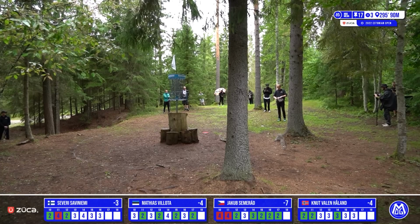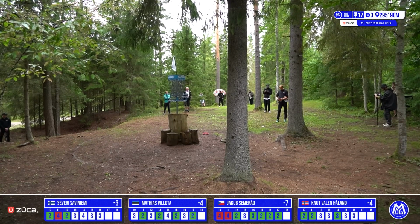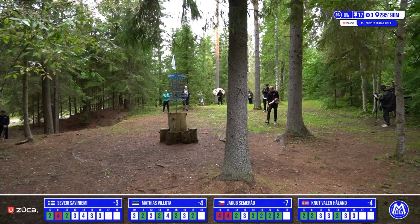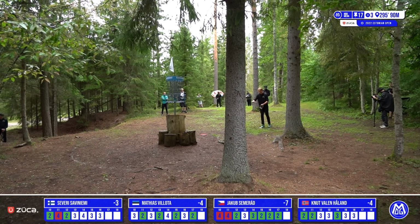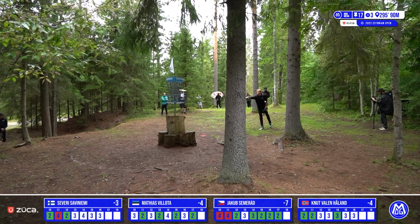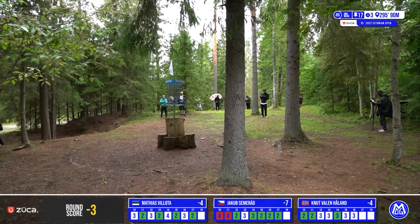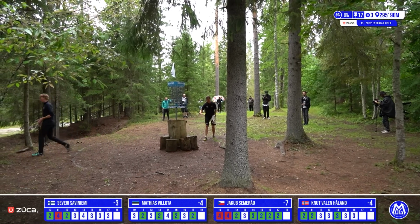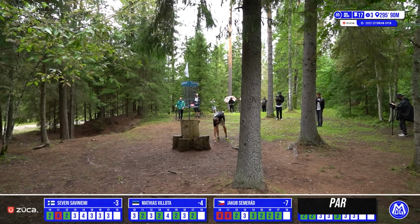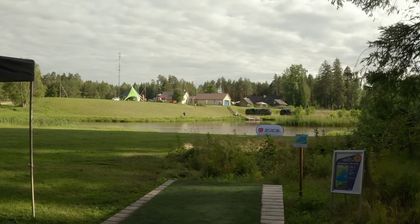Knut is nicely underneath the basket, making sure the disc is dry, you know. No reason to rush a shorter putt, especially in these conditions. Yeah, it seems like the rain has either stopped or slowed down quite a bit. So at this point, you want to make sure you get everything nice and dry. You can never have enough towels. Absolutely. Always bring a towel.